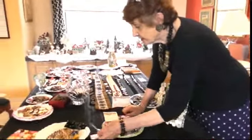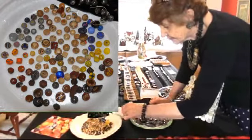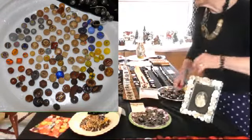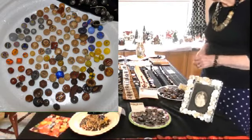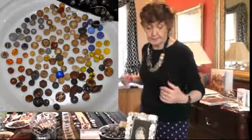Now these are really hard to even thread, put on a needle, go through to put them on. I don't know how they did that, but they must have been for women's clothes. Very, very small. But as I say, a lot of men in the 1800s and the 1700s would wear maybe 12 to 20 buttons on their coats and everything.